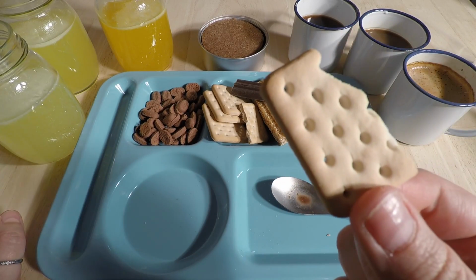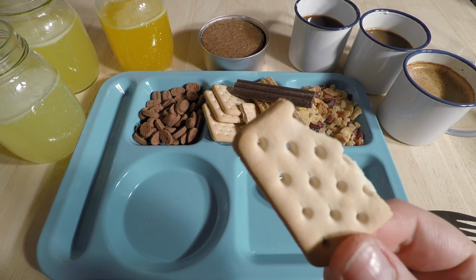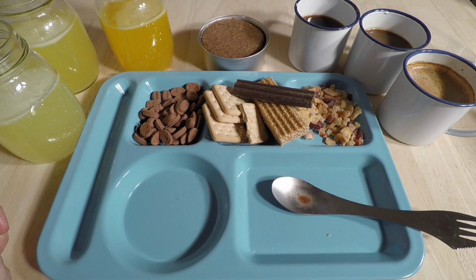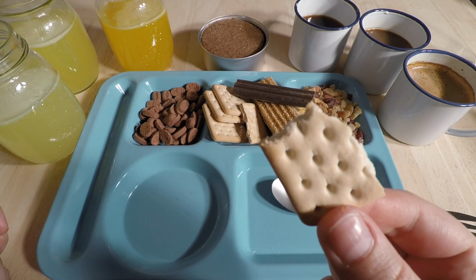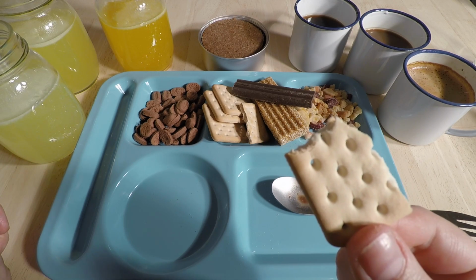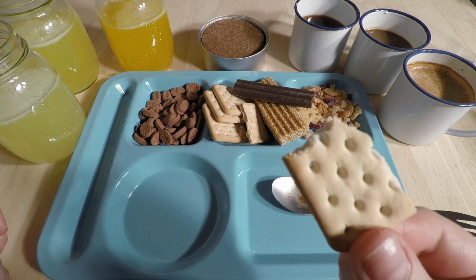Okay, they smell like, I'm sure it's what we call here a water cracker, which would be a savoury. So let's try. Okay, they are a bit savoury, but there is a slight sweetness there.